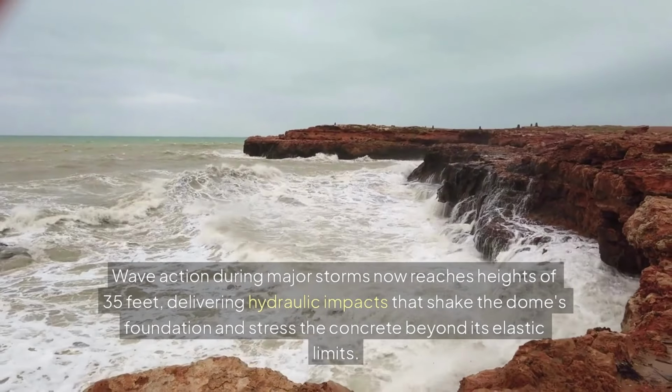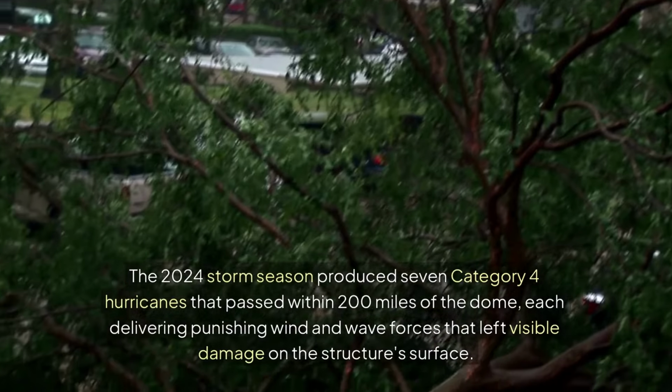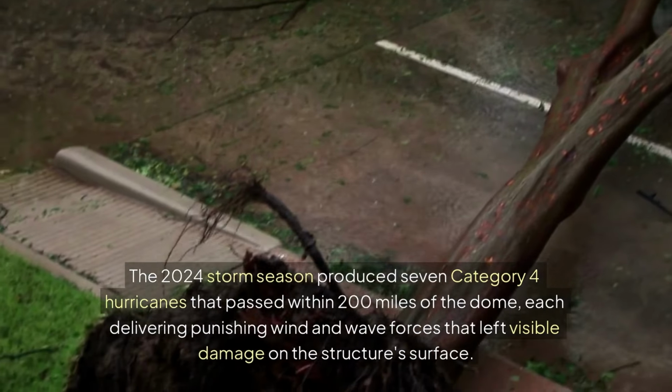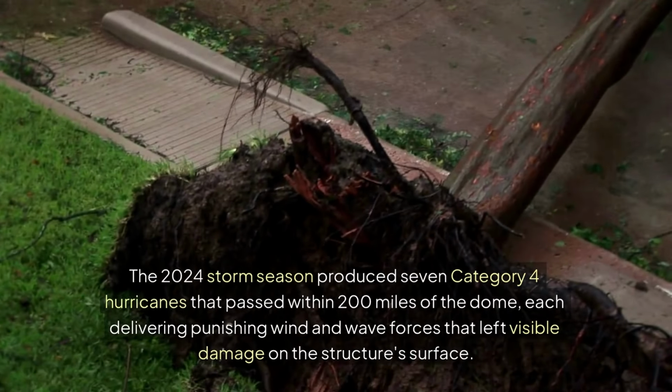The 2024 storm season produced 7 Category 4 hurricanes that passed within 200 miles of the dome, each delivering punishing wind and wave forces that left visible damage on the structure's surface. Chemical processes accelerating concrete degradation in saltwater environments create a cascade of deterioration that proves nearly impossible to stop once initiated.